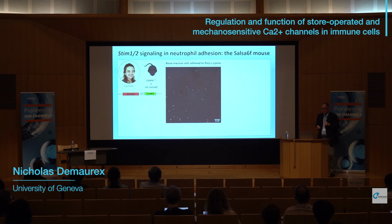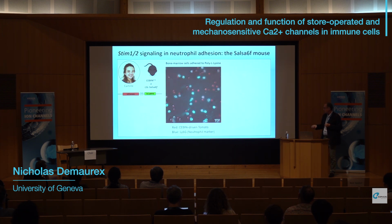Now I'm going to start with unpublished work, which is the work of Camille, using another animal model. This is the mouse which I presented, expressing the calcium reporter in the myeloid lineage. The reporter is two fluorescent moieties, a tomato, which is red, and the GCaMP, which is a calcium-sensitive moiety. What you see here is cells that are just flushed from the bone marrow of a mouse and that we adhere on polylysine. If we do that and turn on the light, you can see that most of those cells are expressing the tomato, so they are myeloid cells, which is not unexpected, because the other ones will not adhere. If we now do a staining with a neutrophil surface marker, we can see that the majority of those red cells are neutrophils.